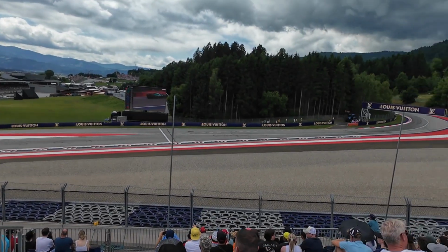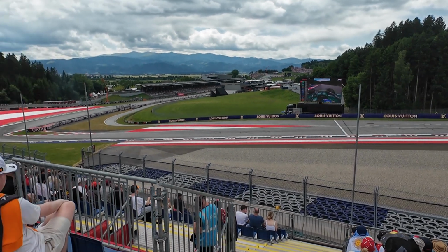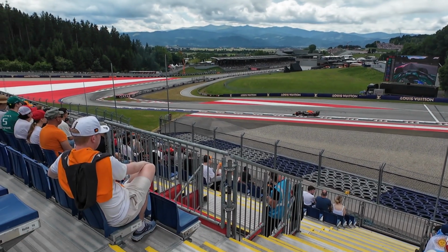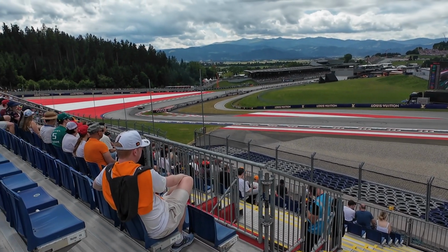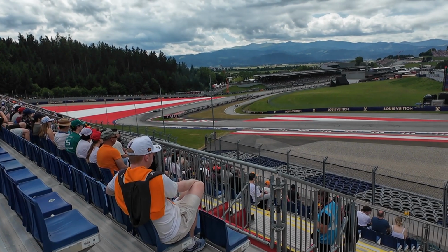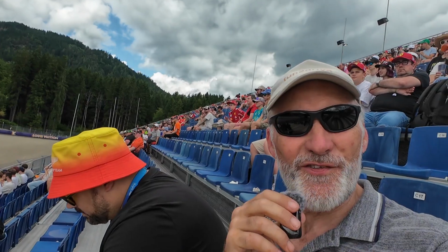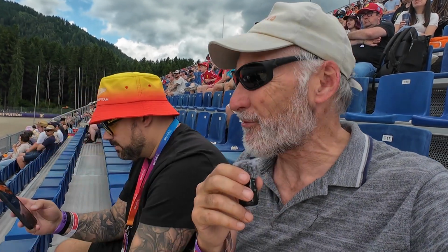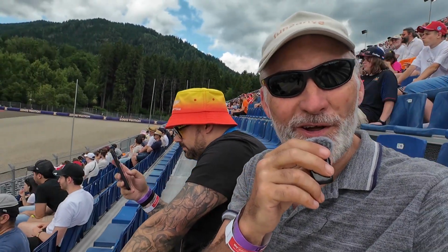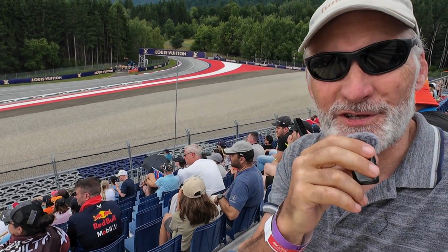I'll say this is Friday, the practice day, so what we're seeing here, you see a lot of the cars going into the pit lane. So obviously they're going to change the car to then have another practice. So this is it, exciting stuff. Whoa, look at the cars. Look at these coming round. Absolutely amazing.